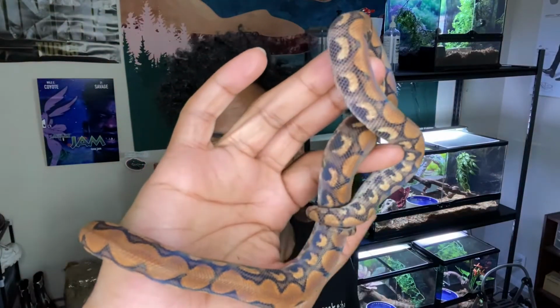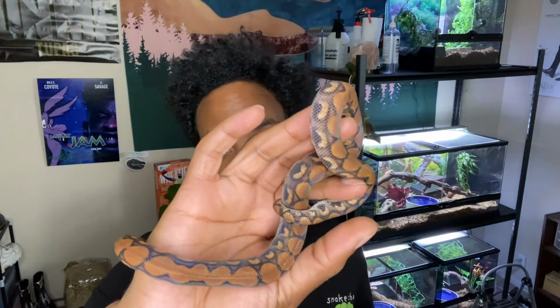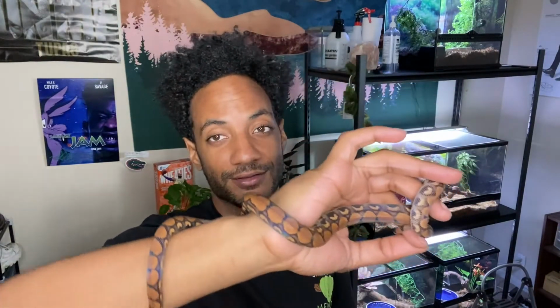And honestly, this light doesn't really give it justice. I'm not playing with you, dude. If you get a Brazilian and put some light on them, you're going to see their scales pop. That's why they have the name Brazilian Rainbow Boa, because of the cool iridescence their scales give off. That's the number one reason why they make great pets. Who wouldn't want to look at that all day? You know what I'm saying? They're just beautiful snakes.